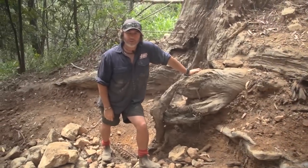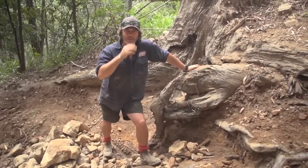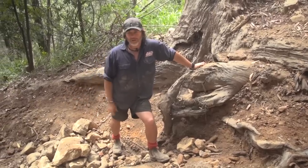Well, this is one of the more popular tracks around Coffs, pretty notorious too. It's called Rocky. There's actually a couple of names for it. There's a bit of discussion over what you should call it. It could be called Rover, could be called Rocky. I'm gonna stick with Rocky because there's a great big rock right here. I like the look of it.